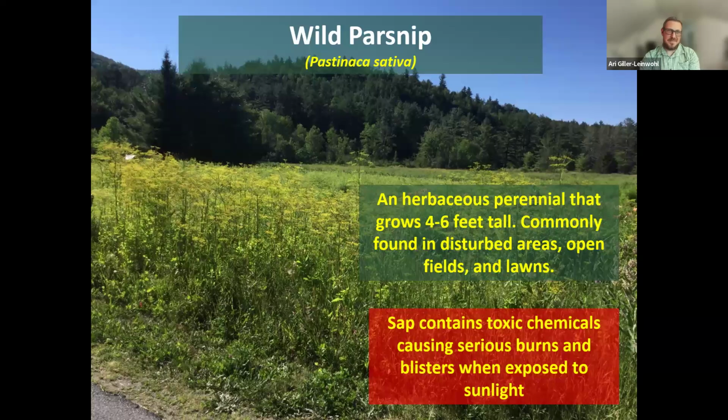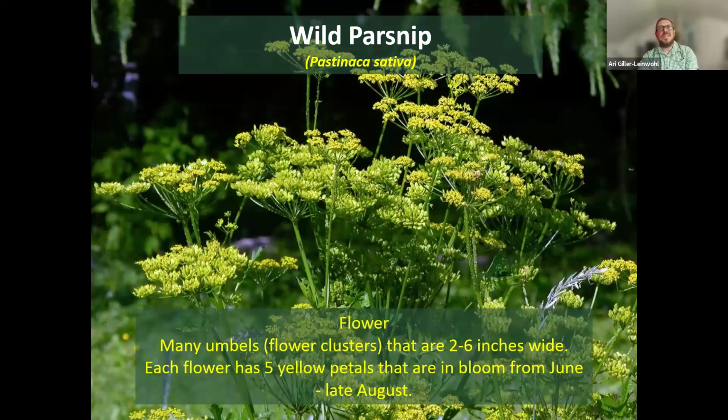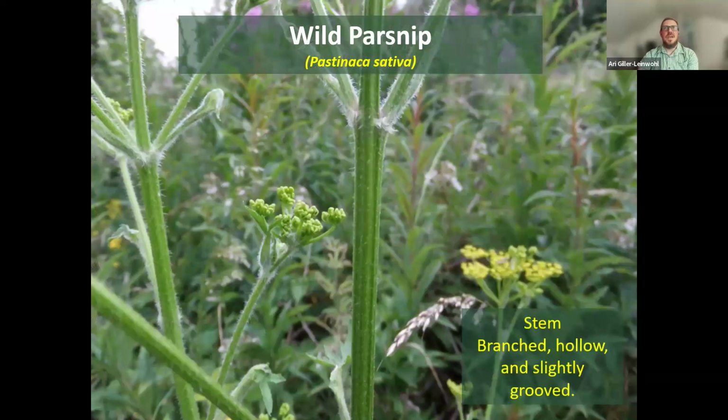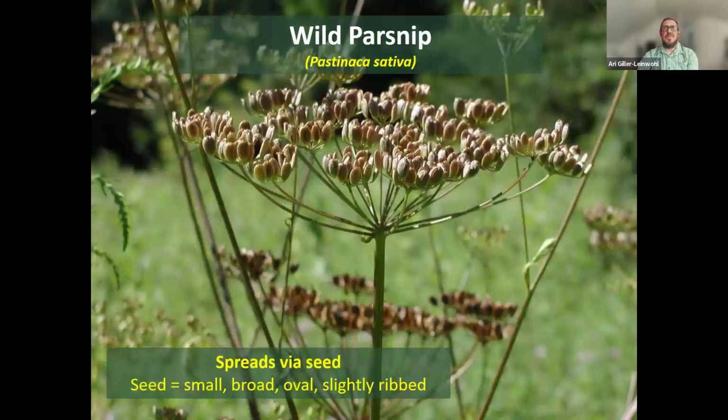Let's talk about some phytotoxic plants. We'll start with the most prominent, most widespread, which is wild parsnip. A lot of plants in this family have a similar umbel-shaped flower. Umbel, sort of like an upside down umbrella is how I envision these. So with wild parsnip, the leaves are more compound than some of the other species we'll look at. It's a biennial, so year one you will just see these set of leaves, and then year two you have the stalks and the umbels. Mostly green stem on the wild parsnip, and here we're seeing mature seeds.